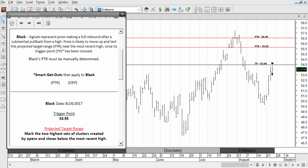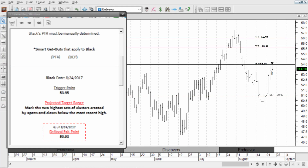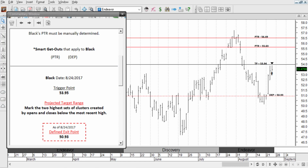Now we know how high price can rise if our trigger point is crossed. But there's one more step. We need to know where to exit if the trade goes against us. So I'll scroll down to the defined exit point. This gives us the exact exit price. If price falls below 50.93, our trade should be exited because price will be more likely to start trending down than up. Now we're all set. We know when to enter the trade, how high price can rise before we take profit, and how far down it can fall before we have to exit.